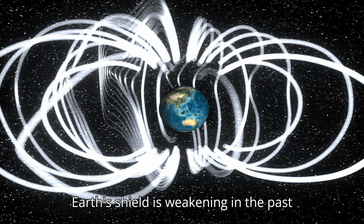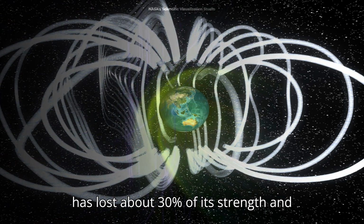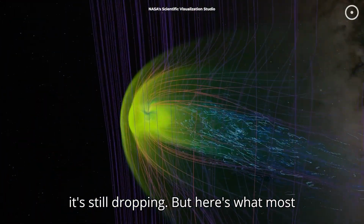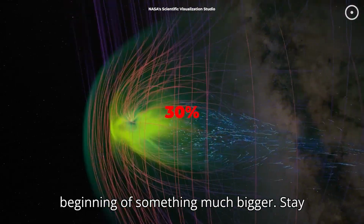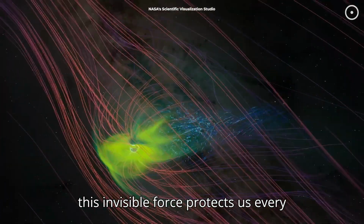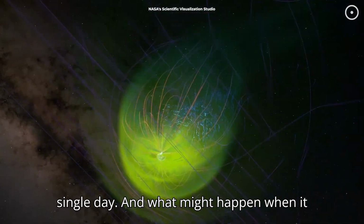Earth's shield is weakening. In the past 3,000 years, our planet's magnetic field has lost about 30% of its strength, and it's still dropping. But here's what most people don't know: this might be just the beginning of something much bigger. Stay with me, because I'm about to show how this invisible force protects us every single day, and what might happen when it starts to fail.